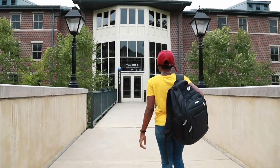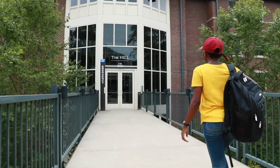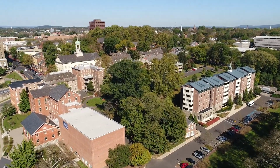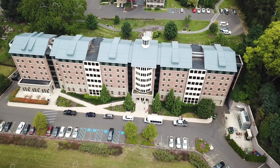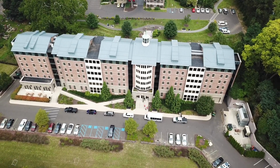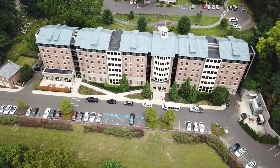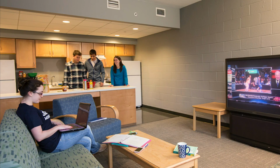Welcome to the Hurd Integrated Living and Learning Complex, more commonly known as The Hill. Located on our historic Priscilla Payne Hurd Campus in downtown Bethlehem, The Hill is a 6-story building that houses more than 230 residents in suites ranging in size from 4-person to 16-person units. First-year students occupy the 16-person units, while the rest of the building is dedicated to upperclassmen.